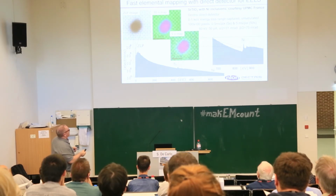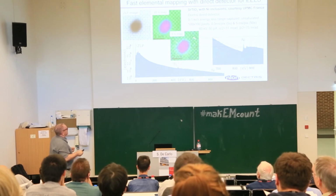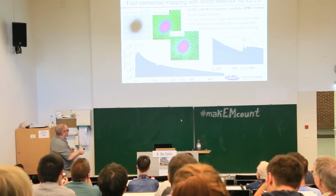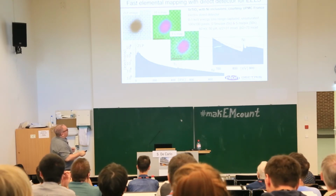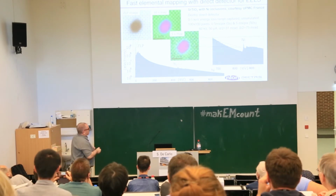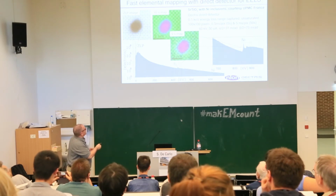Here you have strontium titanate. You have here the zero loss peak image, and then a 5-second map and a 50-second one. And you can see you have the zero loss peak resolved. This is titanium, and the nickel inserts or inclusions here you can see in the elemental map. This can be done quite fast because of the high speed of the detector.